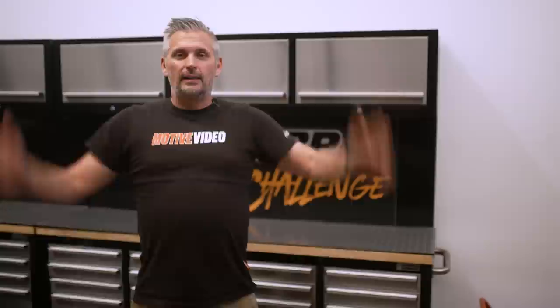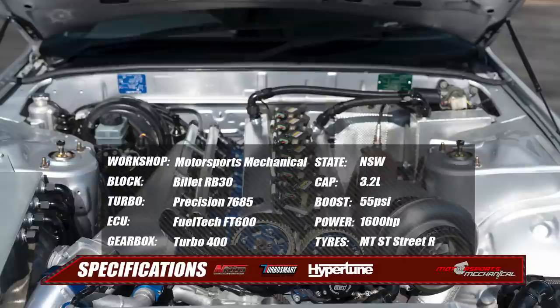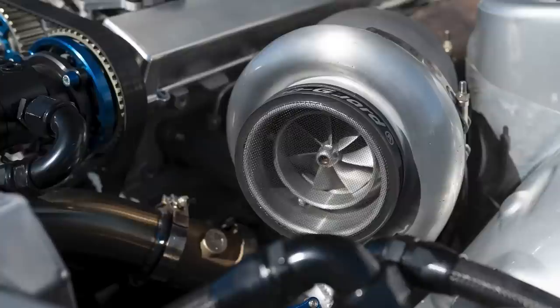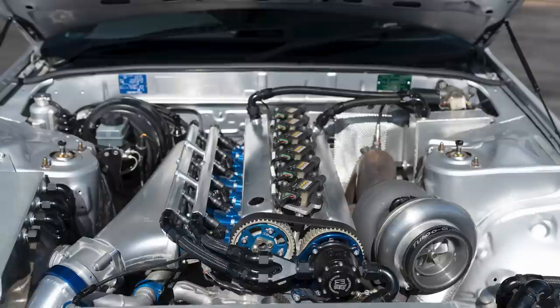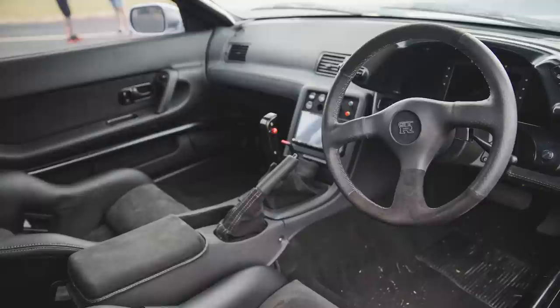But let's go, GTR Challenge Part 2. First up, Darren's RH8 GTR from Motorsports Mechanical. It runs a proven package of billet block with Nitto 3.2-litre stroker kit and Precision 7685 turbocharger, Hypertune exhaust manifold, intercooler and V2 inlet manifold, and it runs a TurboSmart 50mm straight gate, Ross dry sump kit, mechanical fuel pump, Haltech coils, and all controlled by a FuelTech FT600 to the tune of 1600 horsepower on 55 PSI with some nitrous. A turbo 400 transmission transfers power to the Quaife LSD's front and rear with billet axles.